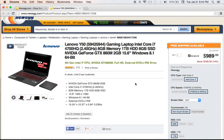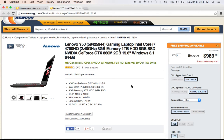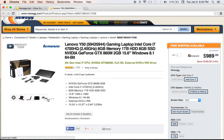The graphics card is the GTX 860M, which is a pretty decent GPU. Now I'm expecting NVIDIA to release a replacement for the 860M, like a 960M or a 965M or something like that. So you might want to wait for that to be released because I imagine it's going to be around the same time as they release the desktop variant of that. So something to keep in mind, but as of right now, it's not released yet. So this would still be my choice for the budget gaming laptop.